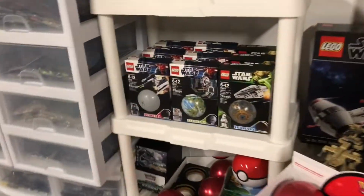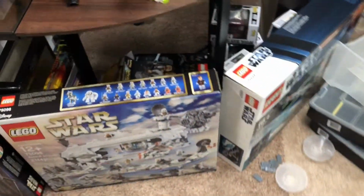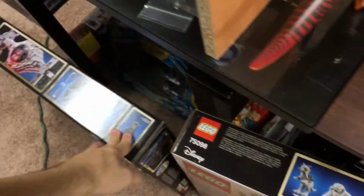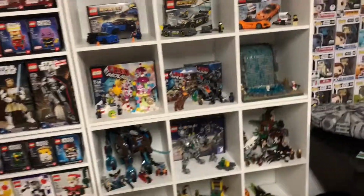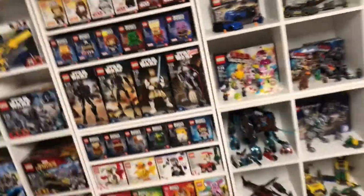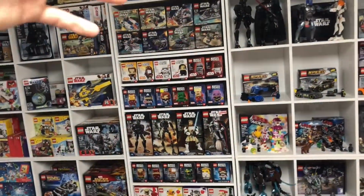So yeah, I mean, there's quite a lot that's still sealed, and I have all these other Planet series over here. These UCS sets, all sealed. Even that one, the sealed Death Star and Sandcrawler. So yeah, guys, I pretty much just want to make this video kind of just going over how cool this looks and kind of just what is on my shelf.